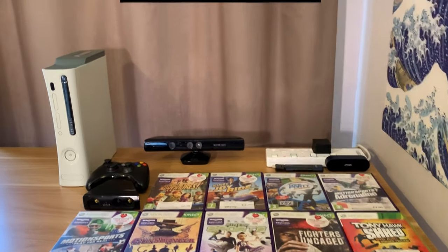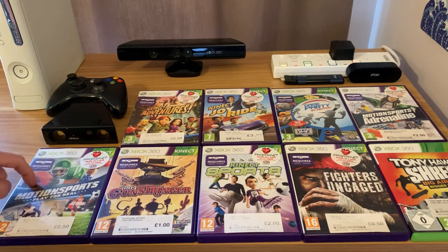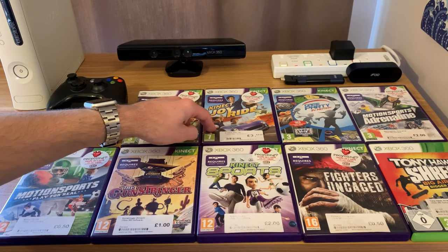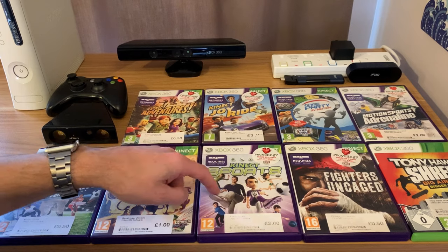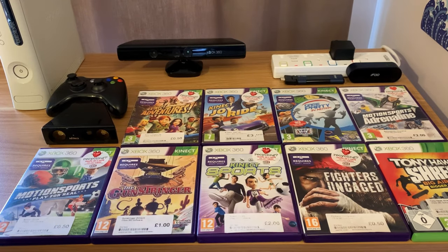And if I go in a bit closer, you'll see price-wise, they were super cheap. So Motionsports Play for Real was 50p, Kinect Adventures 50p, Gunstringer was £1. Kinect Joyride still holds its value at £3. Really quite a decent game. Kinect Sports is excellent, but because there were so many of them at the time, it's only £2. 50p for Fighters Uncaged, which is actually quite enjoyable.